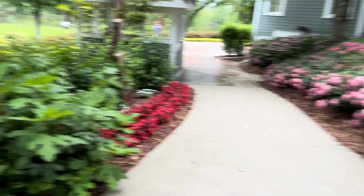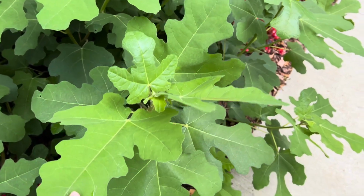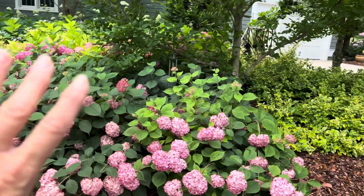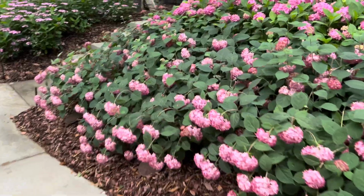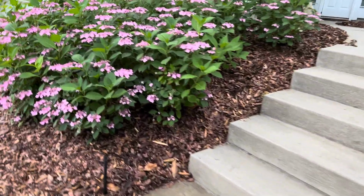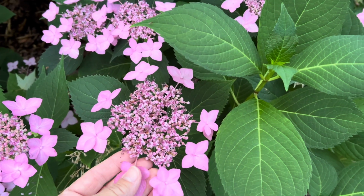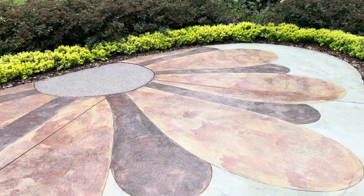And then of course we've got a fig here. I love the leaves. You guys know I love my edible figs. Beautiful. And begonia. And then look at more hydrangea arborescens. Look at these serratas. They're beautiful. Mountain hydrangeas. So this is the Deppes patio.